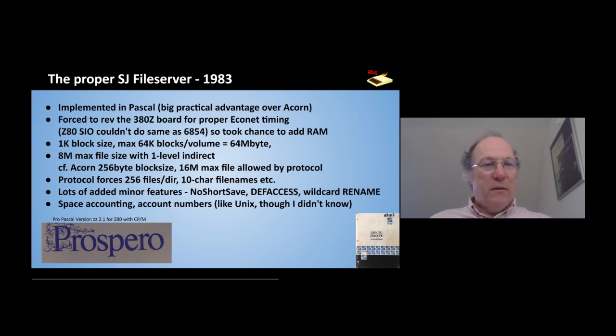Second advantage we had was memory. We were forced to do a recall and revision of the 380Z board because it turned out that the Z80SIO couldn't generate quite the right timing for the line turnaround. The Econet relied on a feature of the 6854 that the Z80SIO didn't have to be able to turn off the line driver at just the right timing at the end of the packet. So we added a little extra couple of chips to our design to get that right. And whilst we were about it, by this time we'd realized that we wanted as much RAM as we could have. So we added 64K of RAM on our 380Z boards. So all our file servers had more RAM than the Acorn ones.